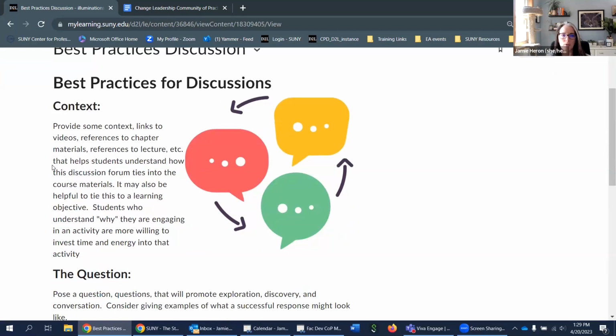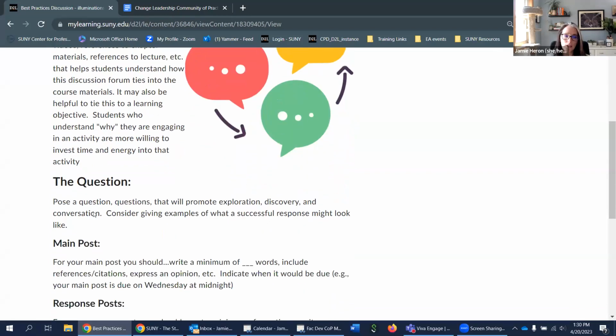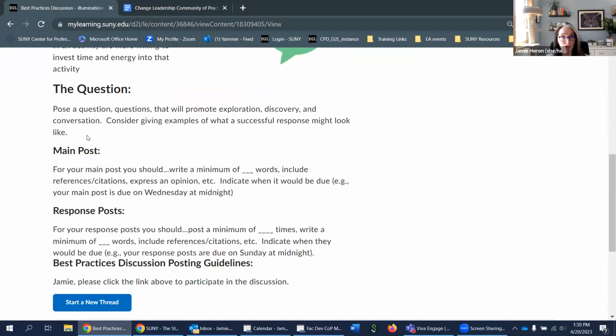Best practice is to provide some context for your students, right? So that they understand the value of this assignment, what it relates to, and maybe which readings, video or lecture it refers back to. Pose a question, or questions, and then give them solid instructions on what their main post and their response posts should look like. It's particularly important for the response posts.